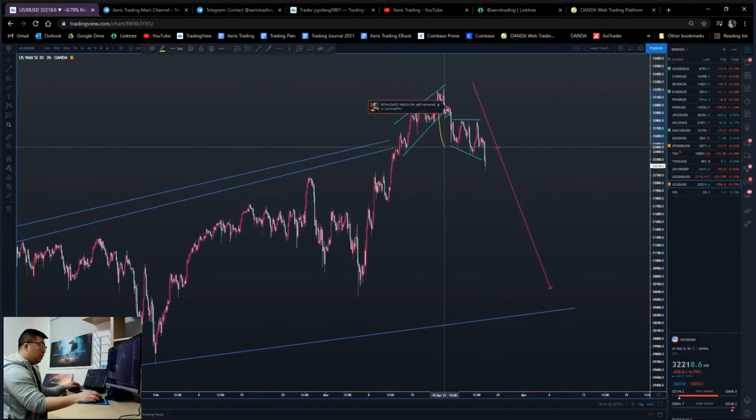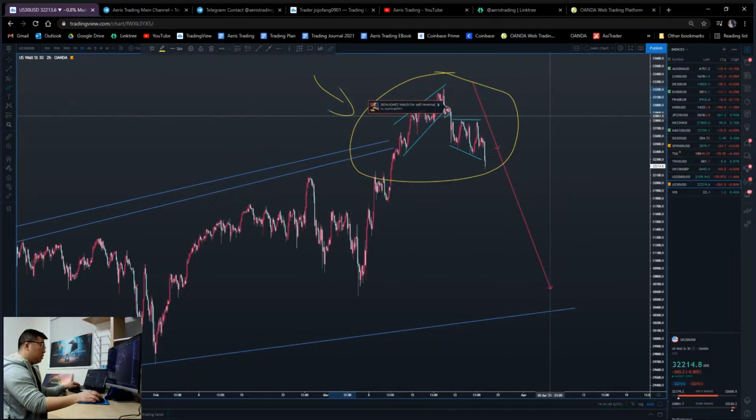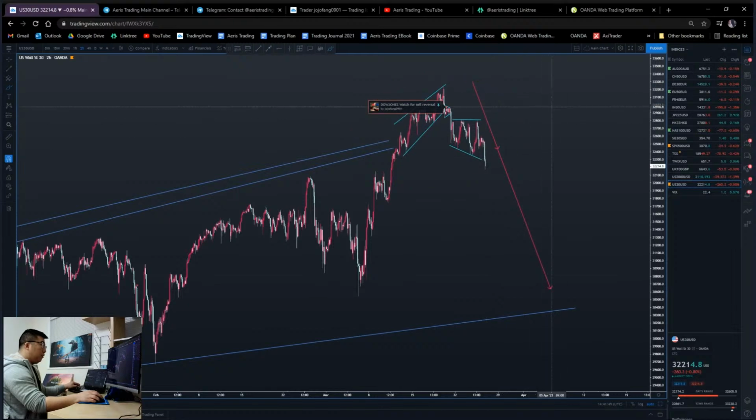Okay, that's clearly a bearish kind of price action to me. Okay, I don't care about the news. I don't care about what other people say. We care about what the market is doing, right? We care about what the market is giving us in terms of its price action, and we follow it accordingly.